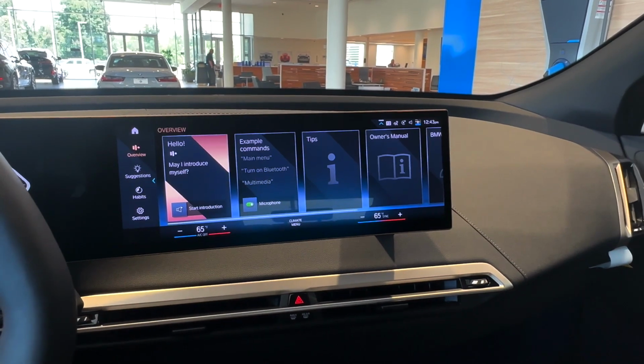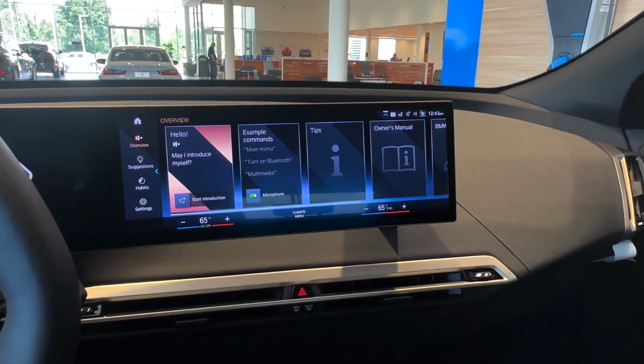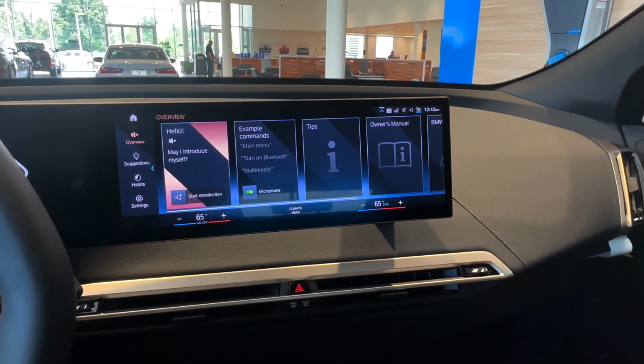I'm lowering the temperature so it will be more comfortable right away. Let me know if it gets too cold for you.